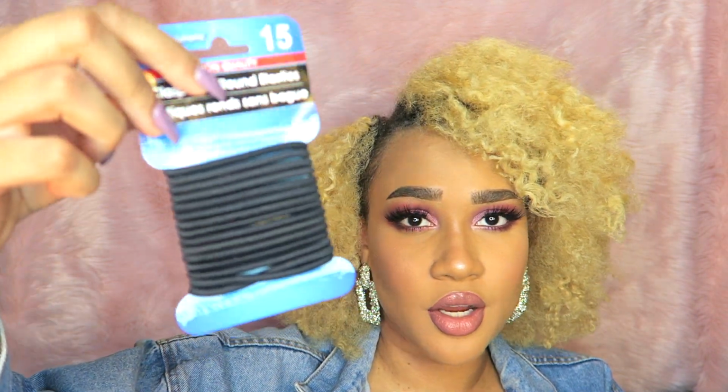The next thing is ponytail holders. Everybody can use ponytail holders. Even if your hair isn't long enough to put in a ponytail, you can use them for everything. These are non-snag too, so they're not the kind that'll snag on your hair and pull on it. I've used these before, and they're pretty durable, about as durable as any other ponytail holder. Ponytail holders just don't last for me, and I'm always gonna lose them, so might as well only pay $1 for how many? 15? You get 15 for $1? That's not bad.